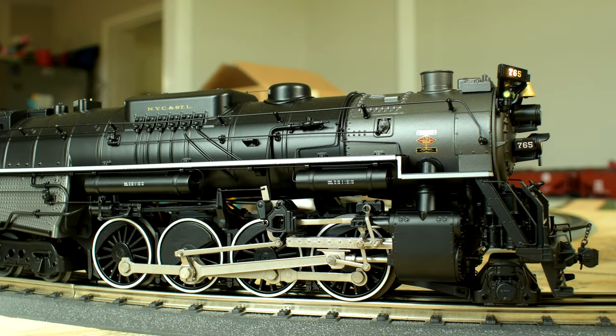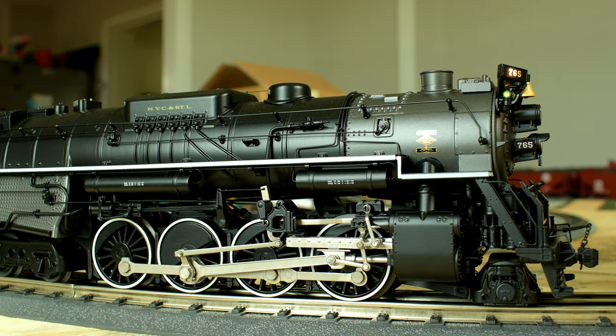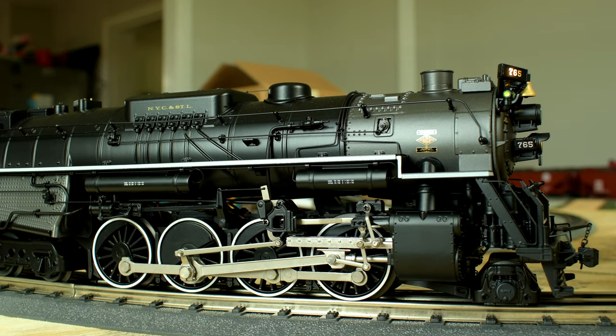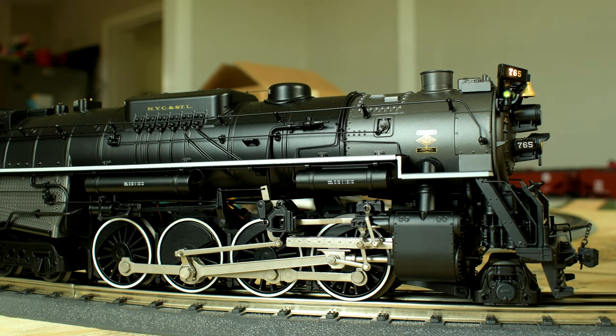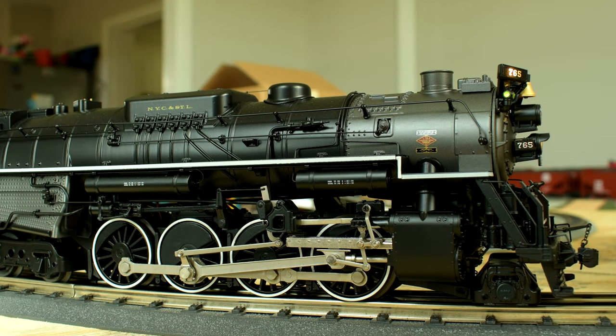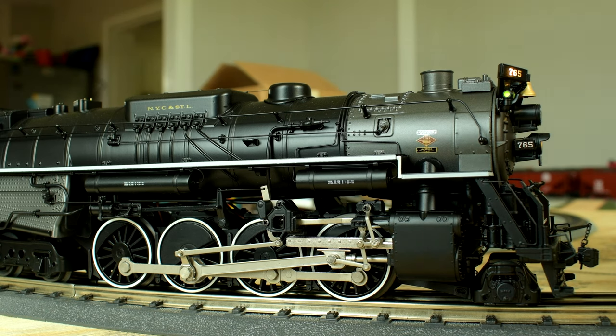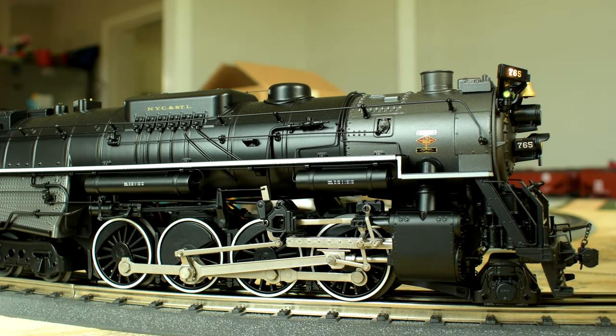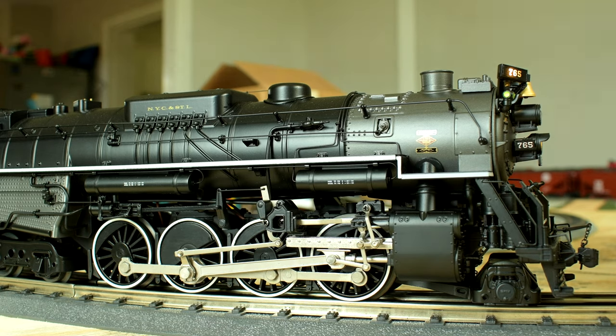I'm not going to delve too deep into the real 765's history or stats, as there's dozens of videos that do a great job at that, and there's an abundance of information on 765 online. However, for those not familiar with the 765, the NKP 765 is a 2-8-4 S2 Berkshire type built in 1944 by the Lima Locomotive Works. While her revenue career ended in 1958, she began operating as an excursion engine in 1979, a career she continues to this day. As a result, 765 has become one of the most recognized and famed steam locomotives on the North American continent.